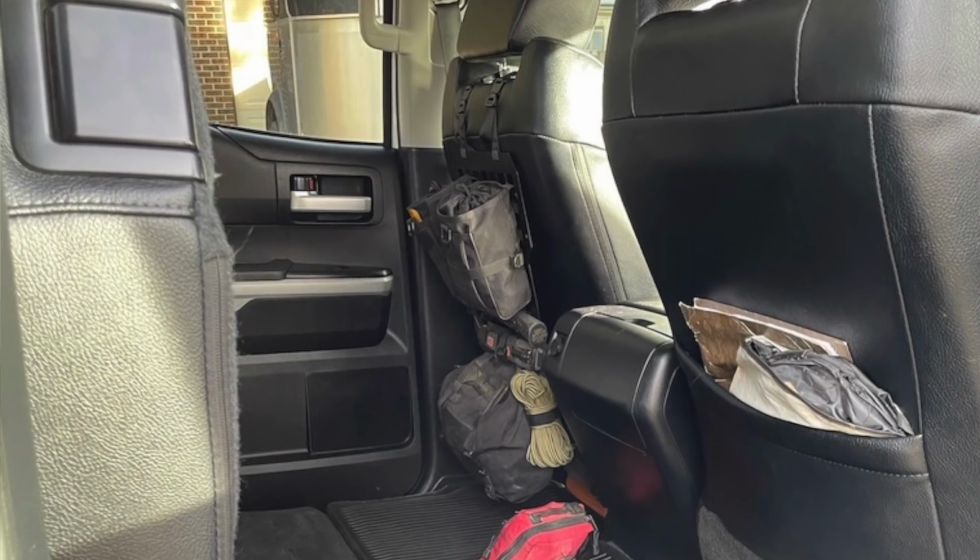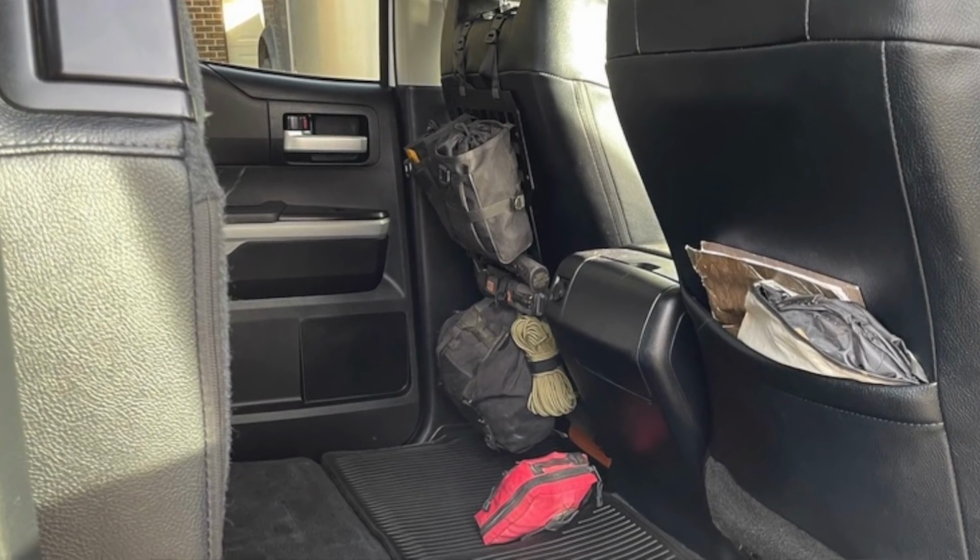I did try some Molle organizers on the back of the seats, but they started denting the material within a day or two, and they really weren't that secure, so they were shaking and bouncing, which would really freak Jasper out in the back seat. So I ended up returning those, and I do have one coming for the roof. So we're gonna test that out and see how that is.